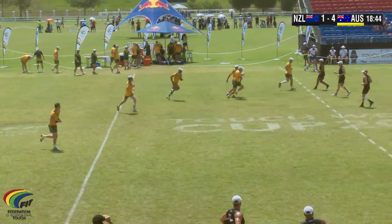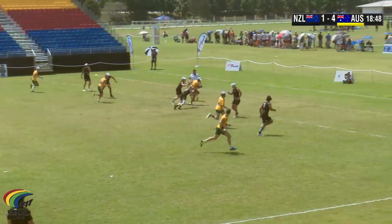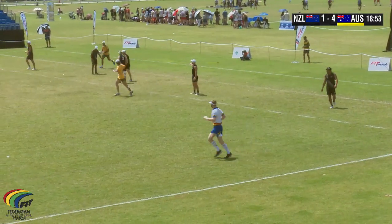Cooper now driving the ball forward. They follow it up through White. They're driving deep into the New Zealand line. They release Zanetti. Zanetti's through the line. Off the back of two really good power drives in the middle third.